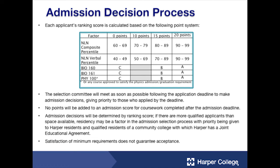Following the application deadline, the selection committee will meet. They will review the ranking scores reflected in the applicant pool and determine a minimum admission score for the fall 16 cycle. Students who meet that minimum score will get a positive outcome, either acceptance or alternate. And what we do is we take those students, they're listed in rank score order, and we admit them on that basis. If we run out of seats, if we get to 18 and we still have 10 more qualified applicants for the DCS program, then those 10 students will go on the alternate list.